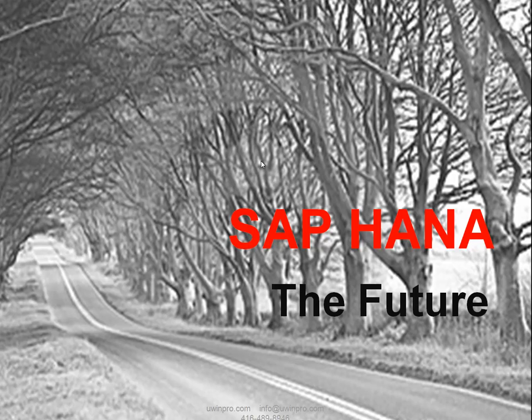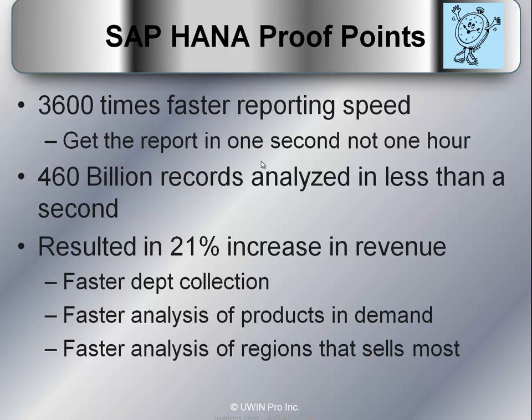What would be the future for SAP HANA? When certain tests were done in various companies, they found out that reporting is about 3,600 times faster with SAP HANA. If I'm using the SAP BI server to do a reporting, it will take 1 hour, but with SAP HANA it takes 1 second. And also, 460 billion records can be analyzed in less than a second. I can analyze 460 billion records in less than a second. So it's very huge. So this resulted in a huge increase in revenue and better debt collection, faster analysis of products in demand, and better sales.